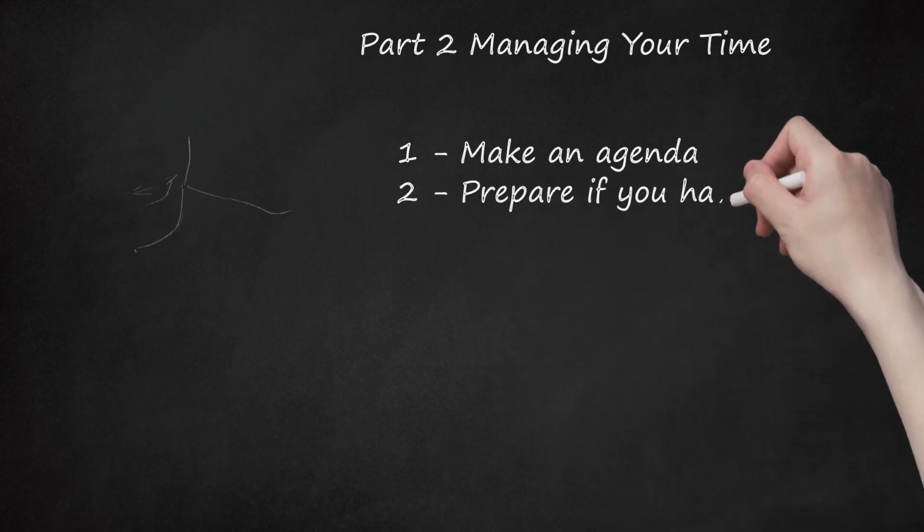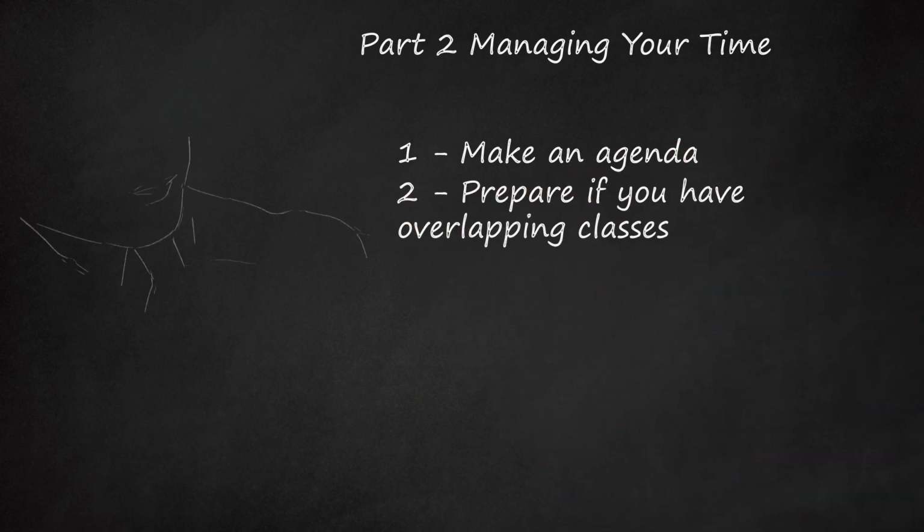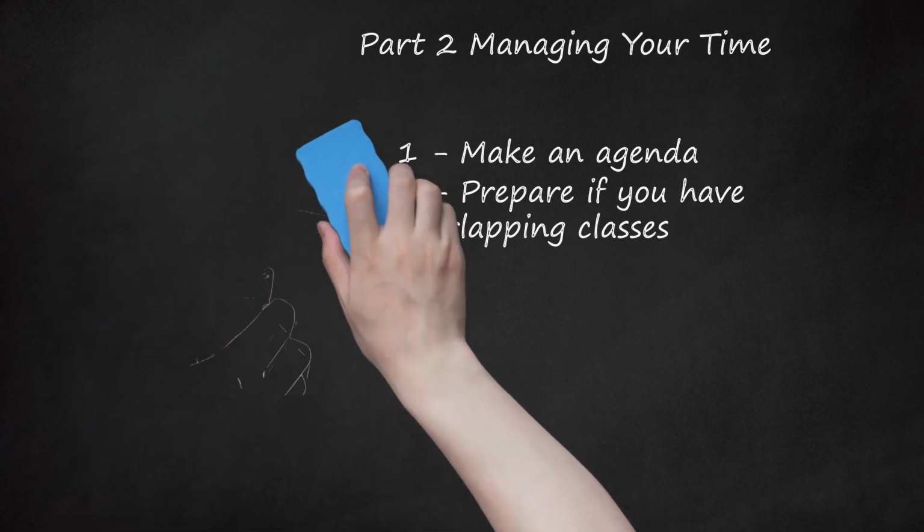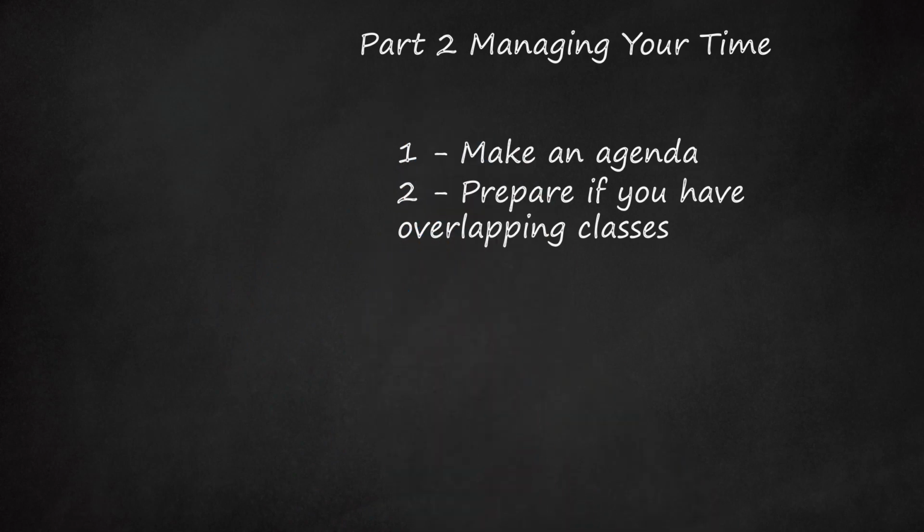2. Prepare if you have overlapping classes. Overlapping classes should generally be avoided, but if you end up with any, you need to make sure you can still get the required material. Some options include buying or borrowing a recorder for the semester. Record the lecture for one course and attend the other course. Having a friend take notes or record the lecture. Listening to an online recording, if one is posted. Immediately after your course ends, listen to the missed lecture recording. It is important to not postpone as you will have other work to do.